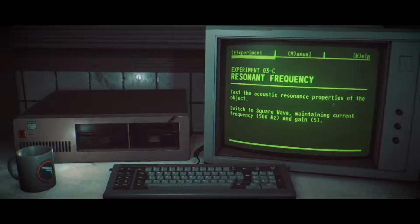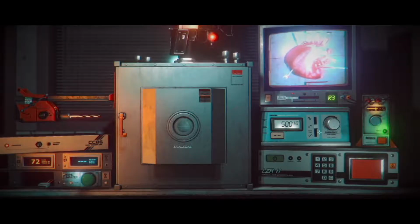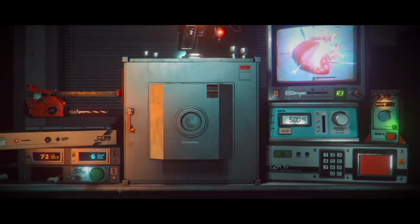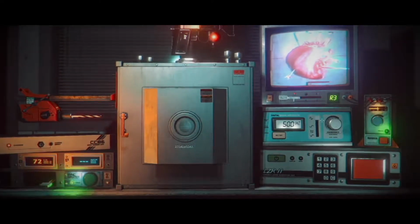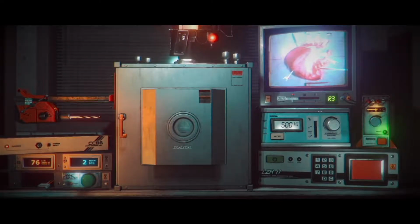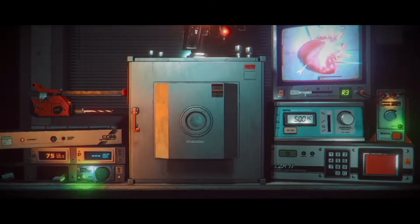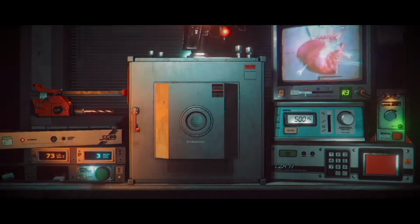Square wave with the current settings. Alright, I can do this. Square, which one was square? I think it's the one up, right? There we go. What is that noise? Is that because the frequency changes, sort of? Yeah, okay. Good to know, good to know. I don't know what this is down here. The 73, the 77, whatever.